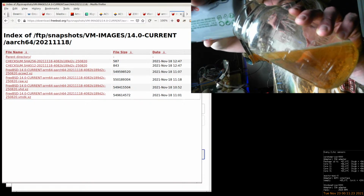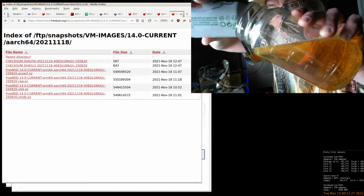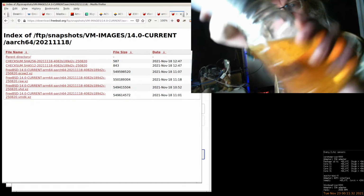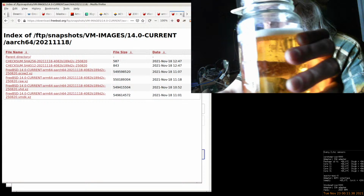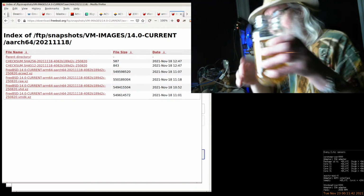Don't panic. This may go perfect. Just a little bit of froth at the top. And there we go. That is a great looking beer. That's a great looking beer.